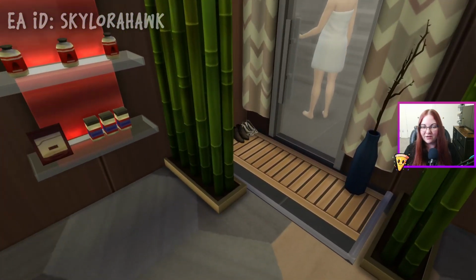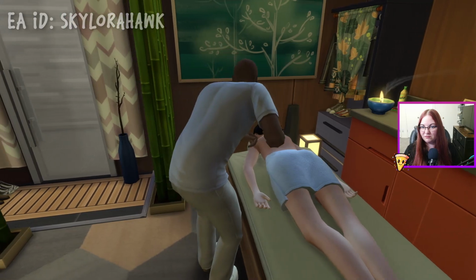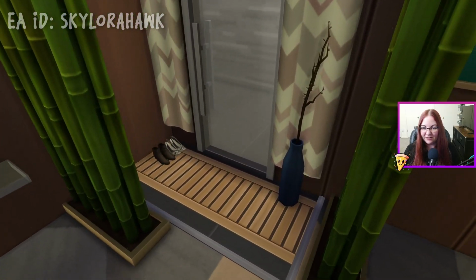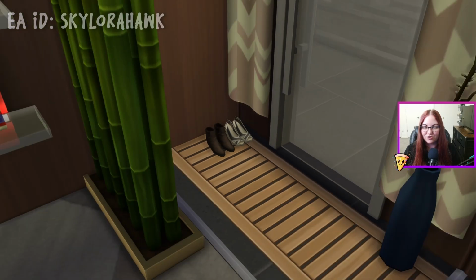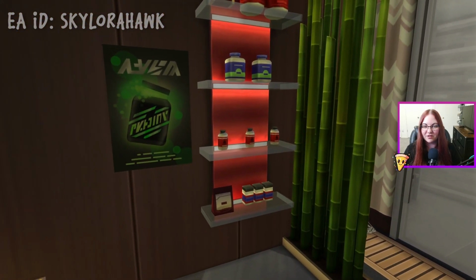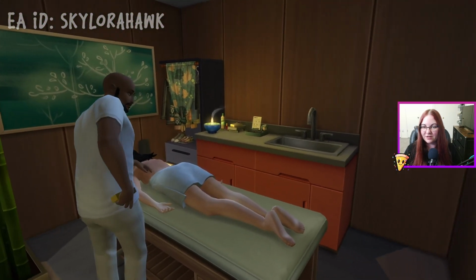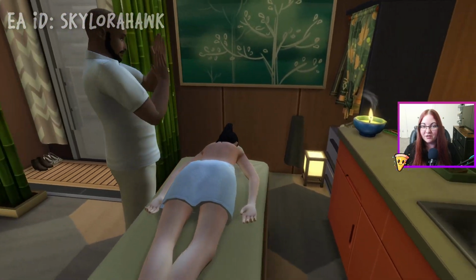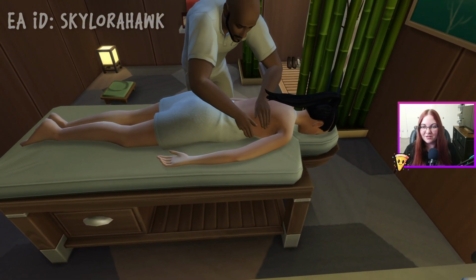I love that you have kind of like a bamboo. It's a lot of liquid. I like that you have the bamboo as kind of the privacy here. Taking your shoes off when you come in. The curtains that you could cover over it for a session. You have more gym related things that you can buy over here. That is so much oil. You can get your massage in here.